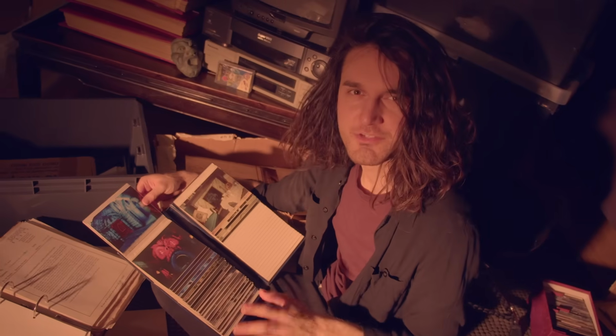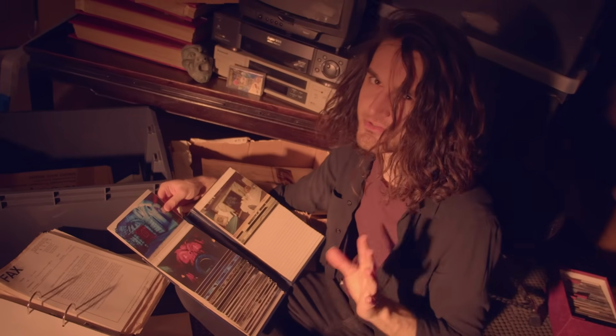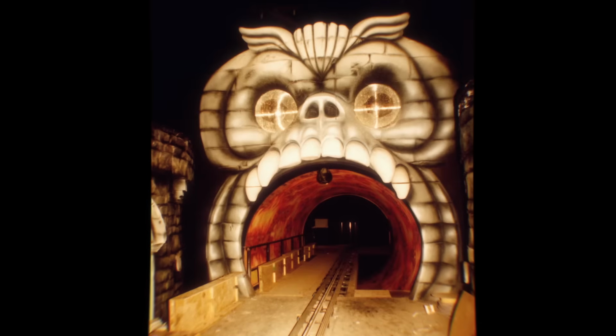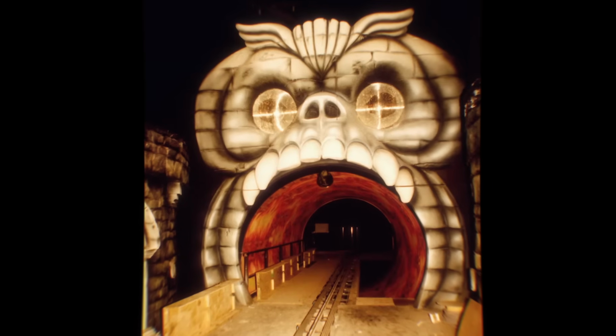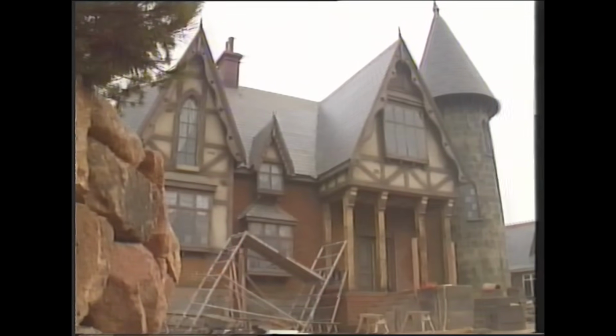Another adjustment just before opening was the mouth of hell was thought to maybe be too scary for a family audience, so Alton Towers asked that it be toned down. The original effect would have been a UV glowing effect with smoke like a fiery tunnel, but it was covered over just before opening.